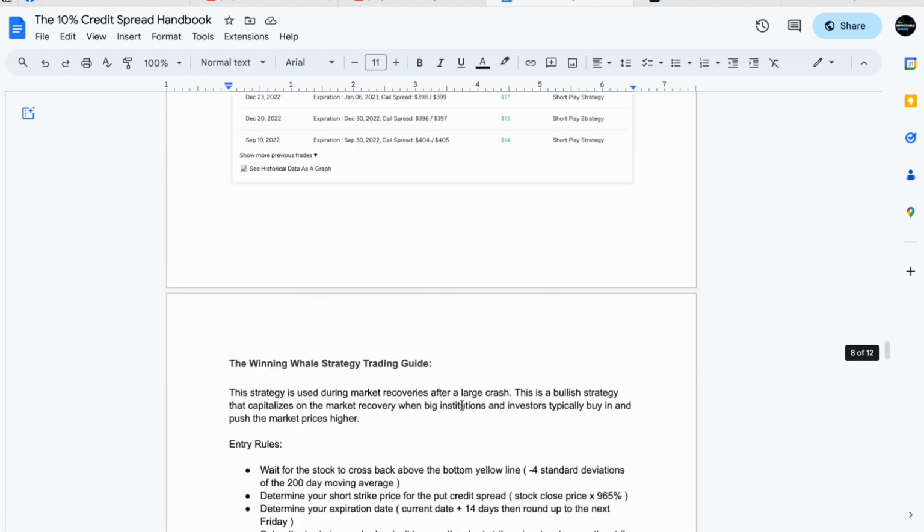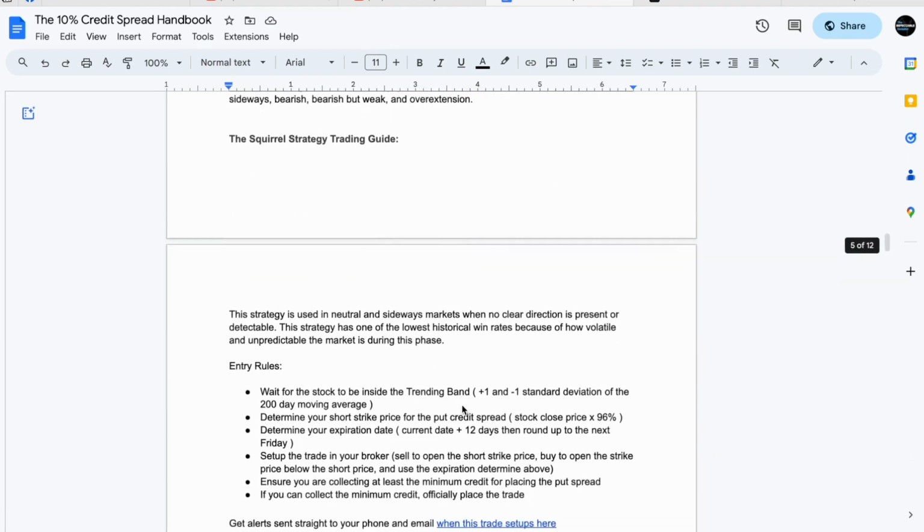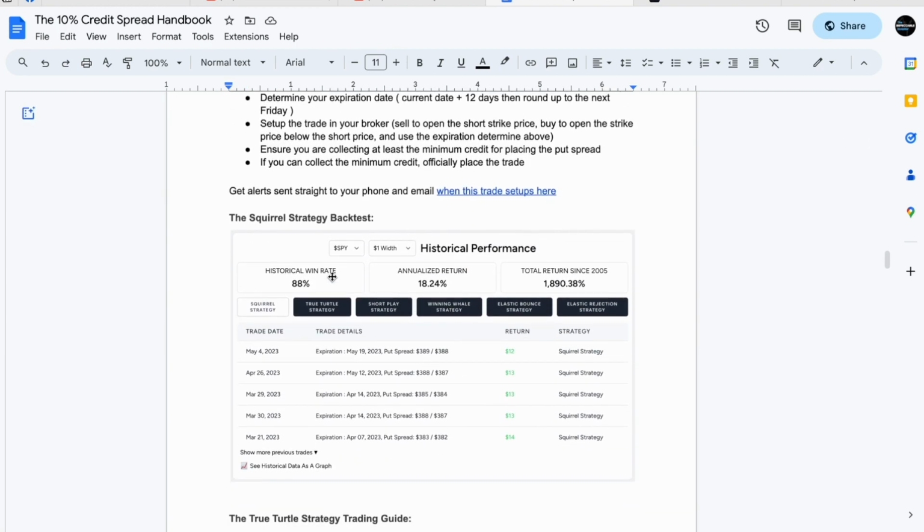So again, that's all explained there, but there will be a lesson for it after. But basically you aim to collect the minimum credit, which means you'll be profitable long term. Again, here are the backtest results. 88% win rate doing this on SPY. That's an 18% annualized return, and that is amazing. You can literally 2 to 3x your average market return purely by following the squirrel strategy on SPY.